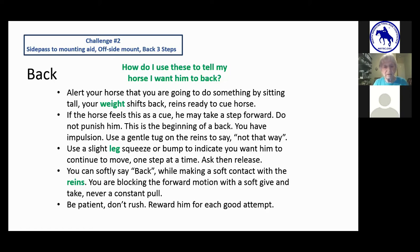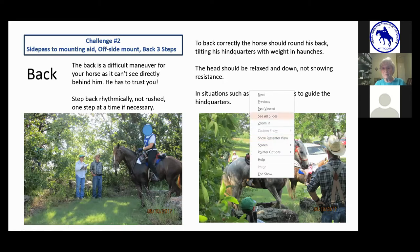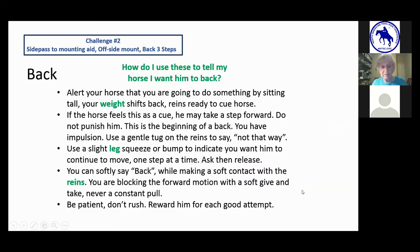I can't see what that says. You think you can read it? Okay, I'm going to go back because I'm going to miss it. Okay. All right. I'm thinking that last line there says to... Bill, can you read that last line?